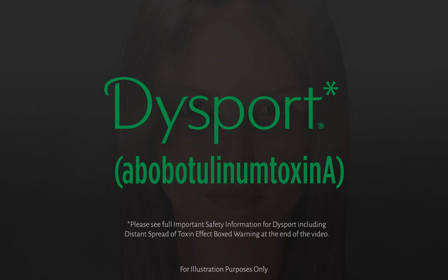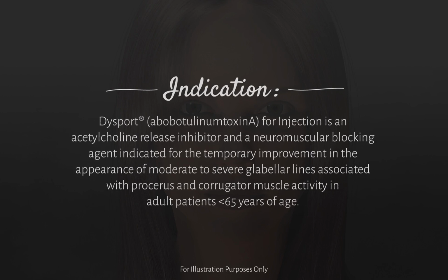Dysport, abobotulinumtoxinA. Dysport, abobotulinumtoxinA for injection is an acetylcholine release inhibitor and a neuromuscular blocking agent indicated for the temporary improvement in the appearance of moderate to severe glabellar lines associated with procerus and corrugator muscle activity in adult patients less than 65 years of age.